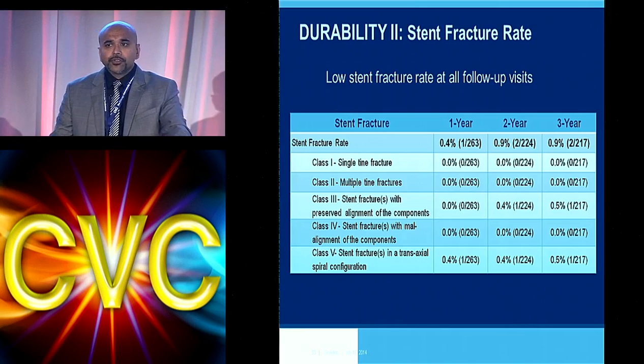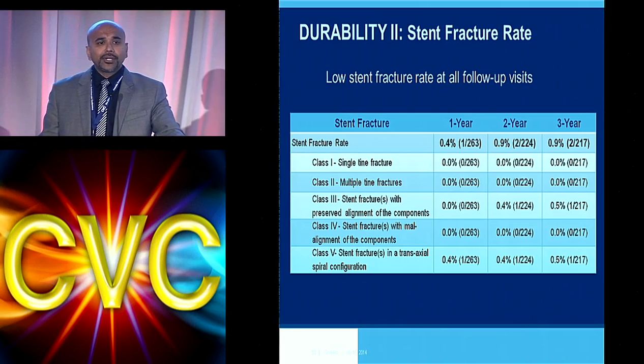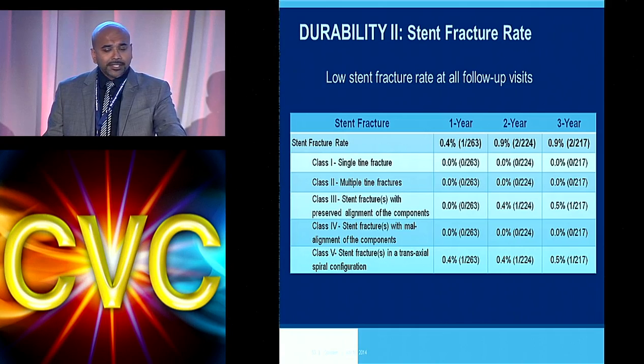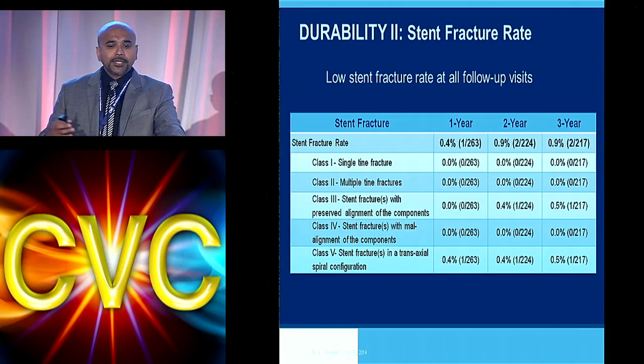Let's look at stent fracture rate. We all know that this is important in TLR and reinterventions in patients that do sustain stent fractures. On the left, you'll see the classification of different stent fractures from class 1 through class 5. Class 1 are the single tine fractures, to multiple tine fractures, to fractures with displacement, to complete misalignment.